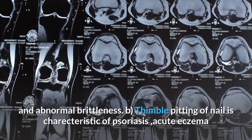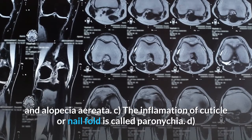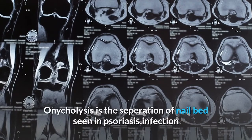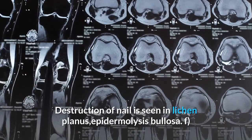B. Thimble pitting of nail is characteristic of psoriasis, acute eczema and alopecia areata. C. The inflammation of the cuticle or nail fold is called paronychia. D. Onycholysis is the separation of the nail bed, seen in psoriasis, infection and after taking tetracyclines. E. Destruction of nail is seen in lichen planus and epidermolysis bullosa.